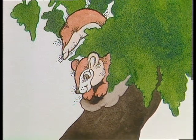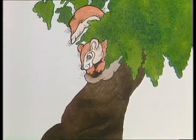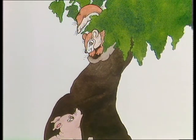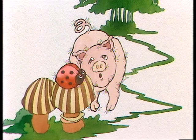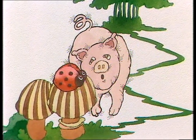"Give them back," squealed the little pig. "Oh, please give them back." But the squirrel just giggled and disappeared into a hole in the tree. And so sadly, the little pig set off home. On the way, he met his friend, the ladybird. "What on earth is wrong?" she asked. And the little pig told her.